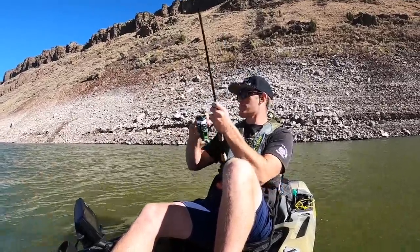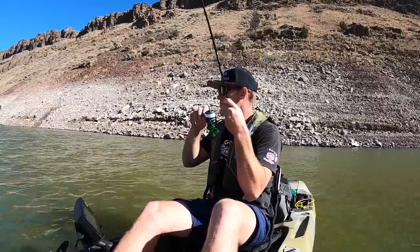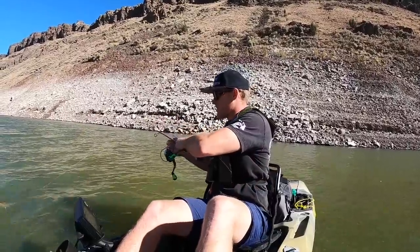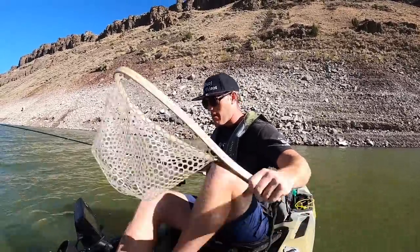There's one. Got him. Just load it on again. I'll bet this is another walleye. It's a little heavier. No, this is a big perch. This might be the biggest perch of the day. Oh, yeah. Come on. Come on.